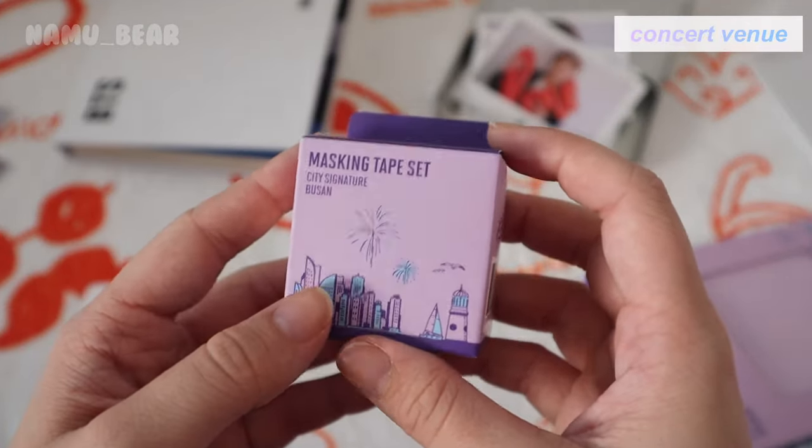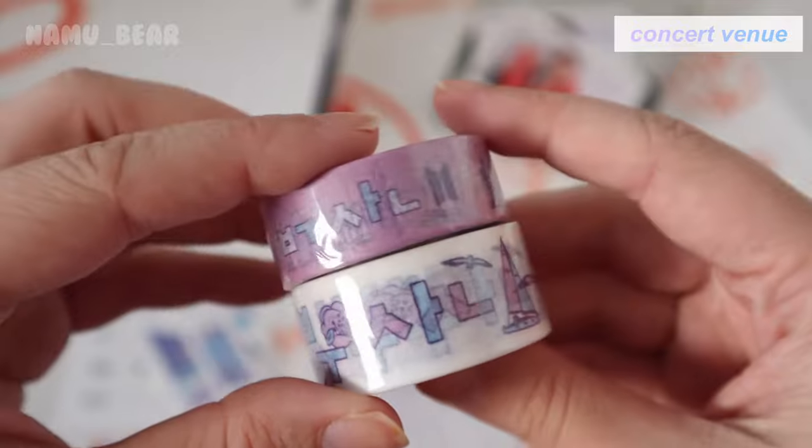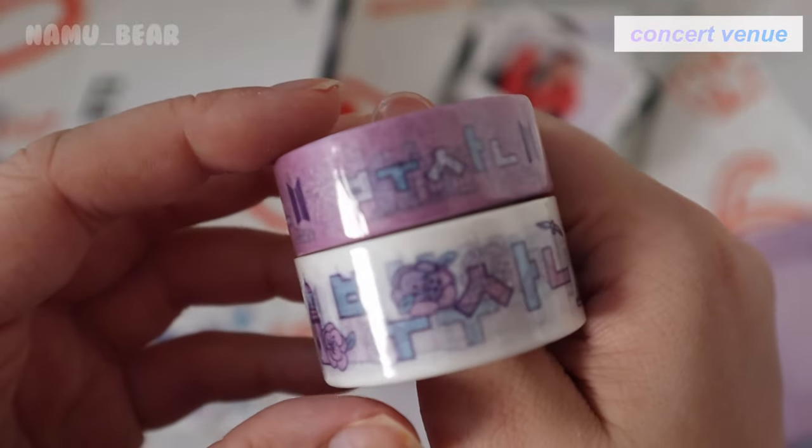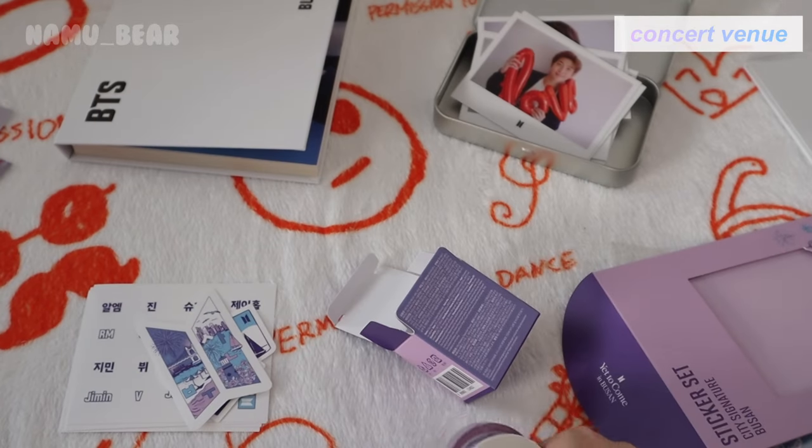I got the masking tape set too. So it comes with two types of washi tapes, and here they are. They were so pretty. So this is everything I got at the venue.